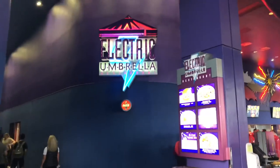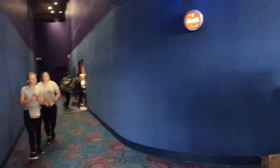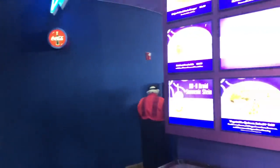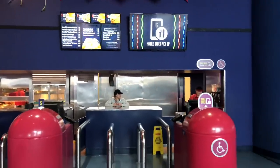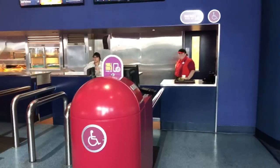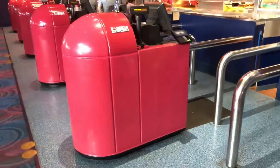We've got more electric umbrella signage here. This is the side where the restrooms are. On the right side, they had the mobile order pickup. So if you placed a mobile order, you would come on this side, pick that up. Just a little look here at the registers.